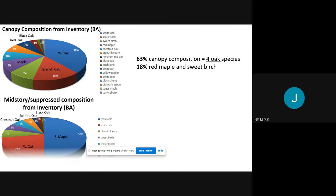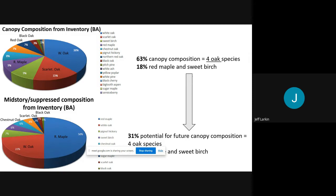I'll skip through this one for now. This one is just a scary perspective of what we have in the overstory in most of our blocks, and what we have as kind of the suppressed midstory, aka what would become an overstory if the stand were to be high graded, for example.